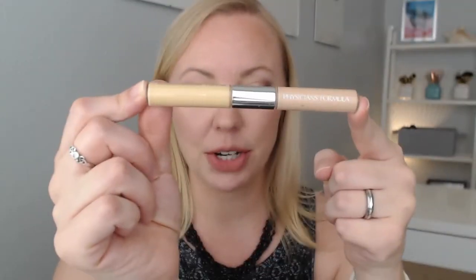All right, you guys, are you ready for the fail product? I swear I've been trying to make this product work, but it just absolutely doesn't work for me. And it's a product from Physicians Formula. It's their concealer twin. So it has the color correcting yellow on one side, and it has the concealer shade on the other side. And it's kind of convenient packaging because it's all in one sort of thing. So it's a regular doe foot and all that jazz. So it's pretty standard.